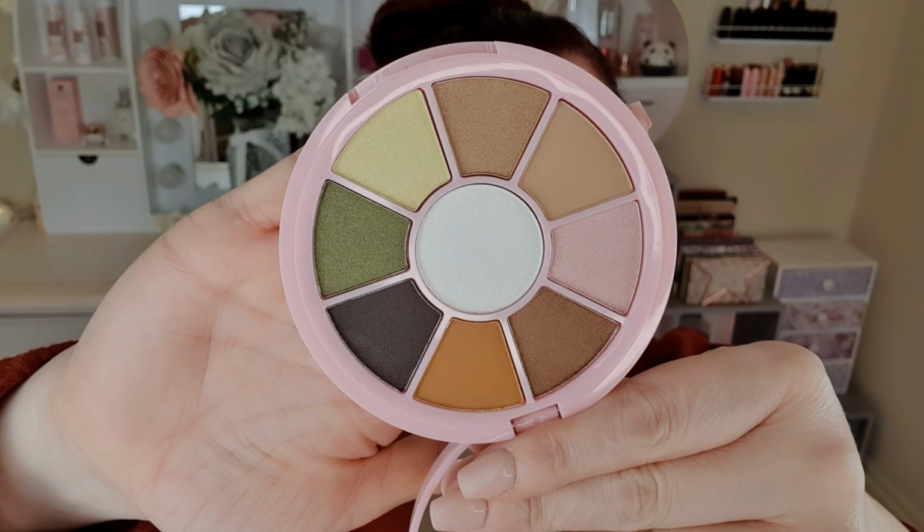Right, so we're doing eyes next. So we're going to go in with the new, this is a new palette from I Heart Revolution. So this is one of the really cute cookie palettes. This one is chocolate chip. And the ones with the stress ball things on them. I love these. And this is quite a natural sort of looking palette. So we're going to use this one.